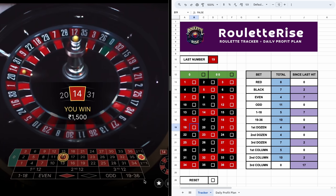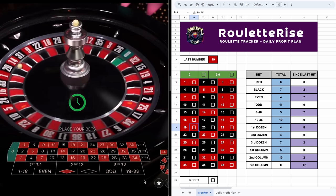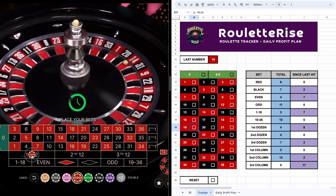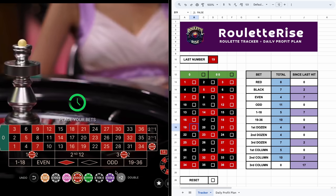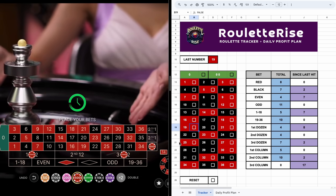And winning number is 14 red, even low number, second dozen, second column, cold number. Congratulations, Southern House, for the 6 last spins. Let's make a new one.